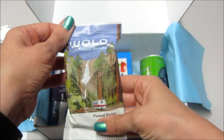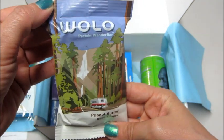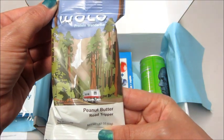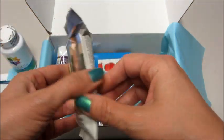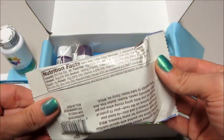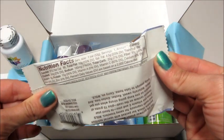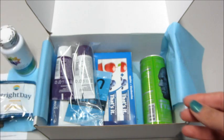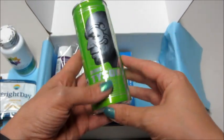Also have some food. This is a Protein WanderBar. Peanut butter road tripper. This is 210 calories. Let's see, how much protein? 15 grams, not bad. Love getting the food samples.